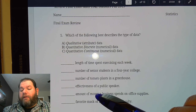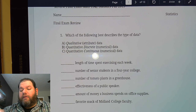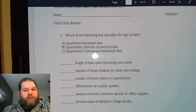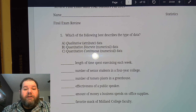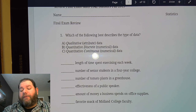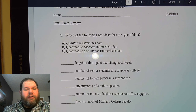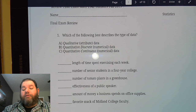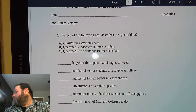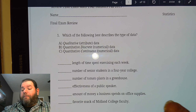Amount of money a business spends on office supplies, that would be continuous. Money is always considered continuous. It seems like something that might be discrete, but it's actually continuous. So that one's kind of a tricky one sometimes. And then the favorite snack of Midland College faculty. Now we're definitely looking at descriptors, so that would be qualitative or categorical. A. Okay, so that's number one.